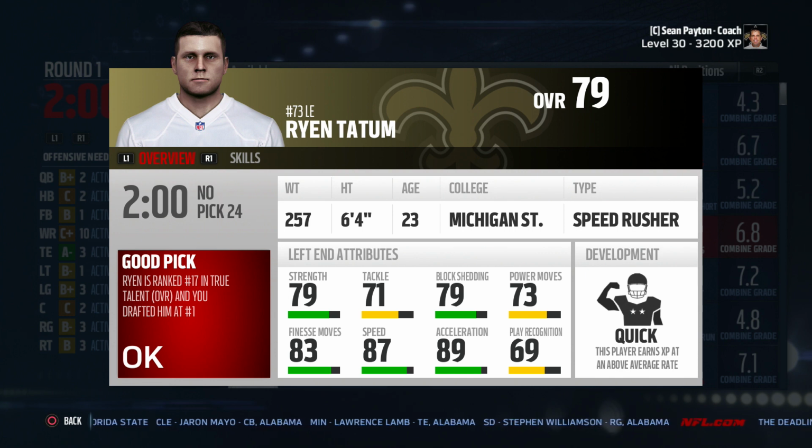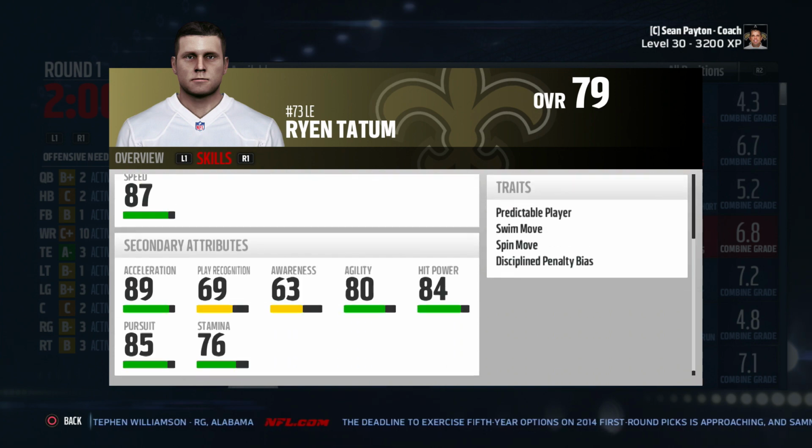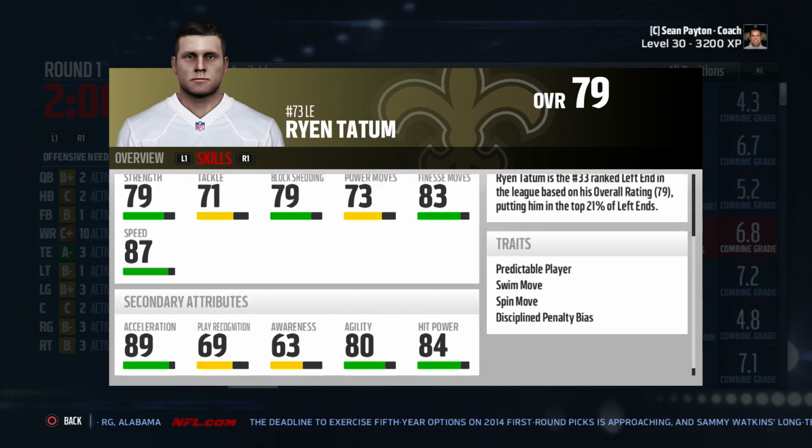Ranked number 17 in true talent, we take him at 24. 79 overall. He looks good. He's got very nice speed, to be fair. 87 speed, 89 acceleration. For a defensive end, quick development as well. This guy would actually beat some of our wide receivers in a foot race. That's not bad whatsoever. Definitely happy with him.